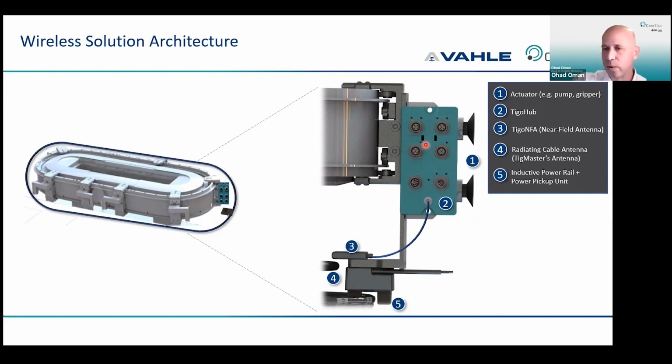Means that you can actually, with IO-Link Wireless reliable technology, not just get data from sensors that are mounted on top of the shuttles, but you can actually operate actuators. You can actually do real-time automation. You can control pumps. You can control grippers with a low latency and real-time automation level. And the way it is connected is through a near-field antenna that you can see here.